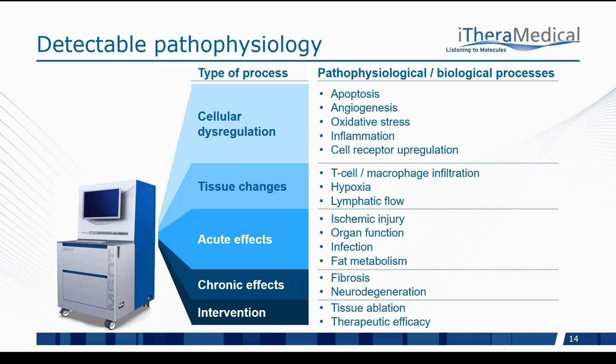Then the technology is also used to look at changes in tissue, for example, infiltrating T cells or macrophages that might infiltrate into a tissue when damage occurs. An early sign of injury or disease could be hypoxia, and certainly in some cases there's a change in lymphatic flow that is detectable as well.